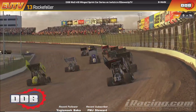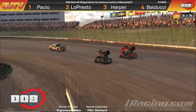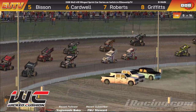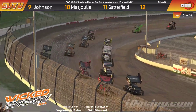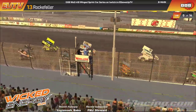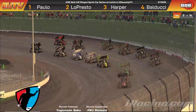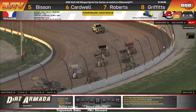Let's talk about the starting lineup. On the front row, it is Shea Paulo and Anthony Lepresto. Row number 2, made up of John Harper and Alexander Balducci. Row 3, Alex Bison and Hayden Cardwell. Keep an eye on that Cardwell machine. We saw how fast he was. Got a little bit of damage in that heat race. Chris Roberts inside row number 4 with Dustin Griffiths to the outside. Brian Johnson and Blake Majulis, Robert Satterfield, Cole Newhoffen, and Glenn Rockenfeller Jr. Let's see if Majulis can make his way through the field here.